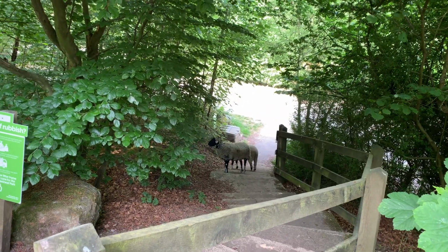So I'm at Ladybower Reservoir now. I think there's a mountain, a hill I can go up, get some photos up there. There's also the Derwent Dam to see, so we're going to go and have a little explore. Literally in a car park.